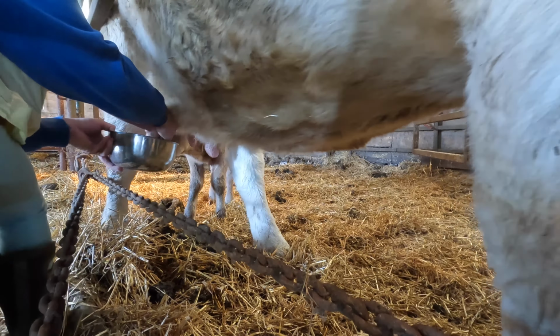Good job, bud. Hey, you got grain over there. It's over there, see? Go get it. Who won? You or Dottie? Dottie. Yep, I think she's a little bit bigger than you. Okay, now what are we gonna do?